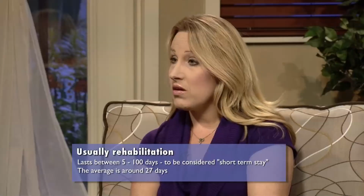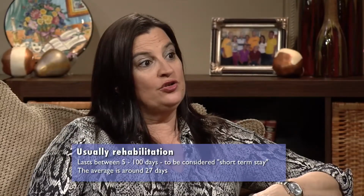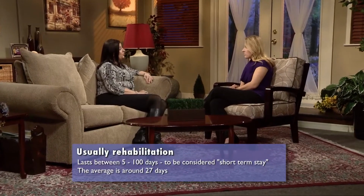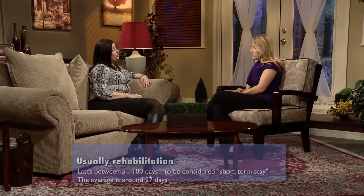And what is a typical stay? What is considered like a short-term stay? Anywhere from 5 to 100 days, and that's a broad range for you. Yeah. But 27 days is the average. Okay. And usually what generates the length of stay is the patient's ability to progress and participate in the continuum of care so that they can return to their prior living arrangement safely.